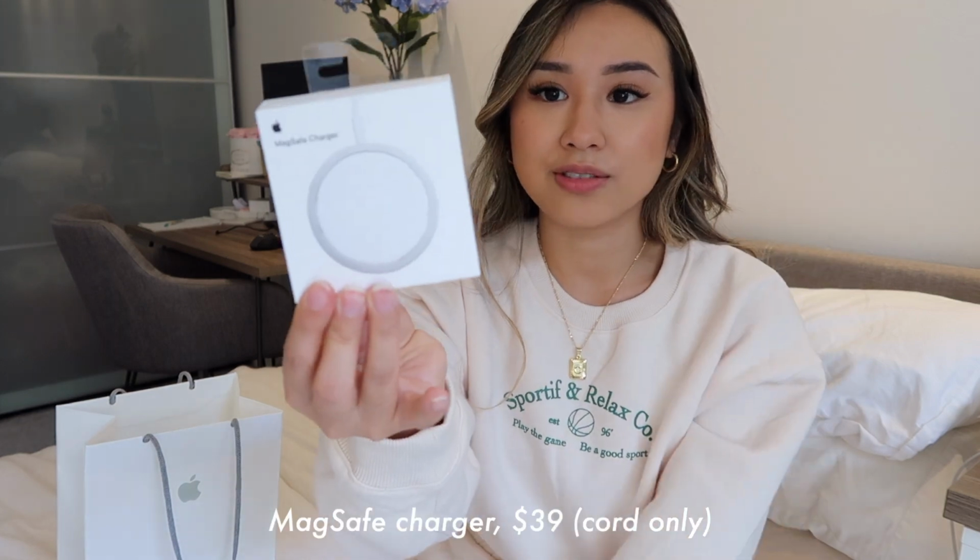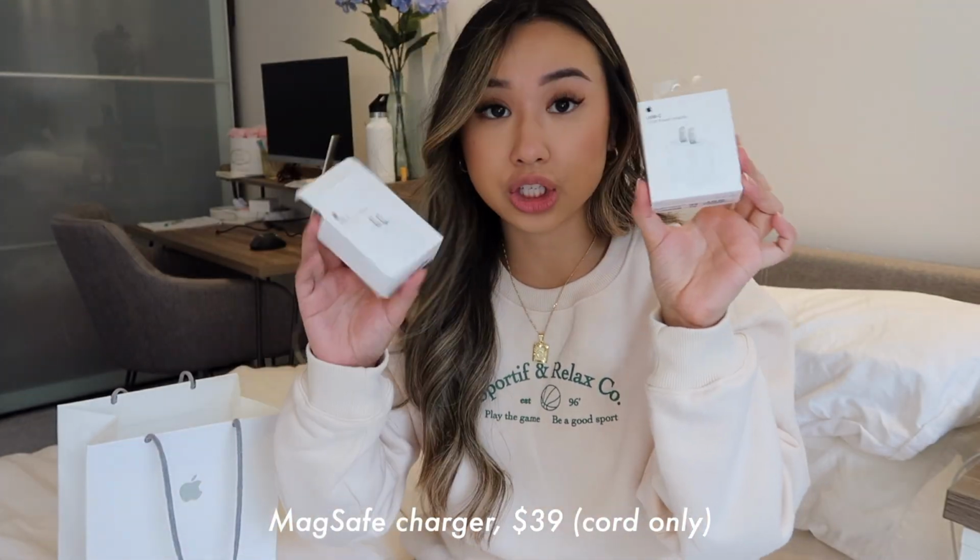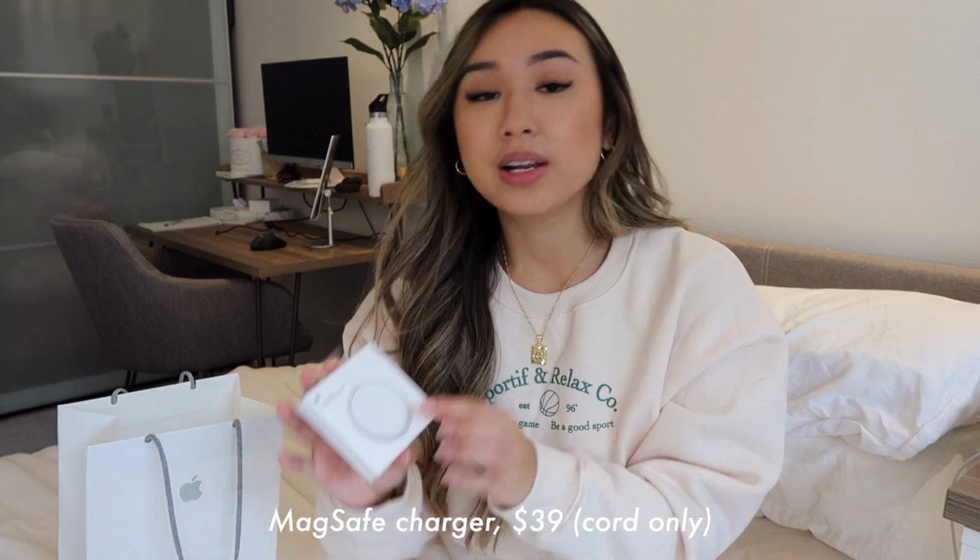You don't necessarily have to. It does have the same port, so you don't necessarily have to get this. But again, I got sucked in by Apple, so here I am with a USB-C brick. And I actually have 2 of them. The reason why I ended up getting 2 of them is because I bought the MagSafe charger. The bricks are $19 each, so you guys can see how it is slowly adding up.